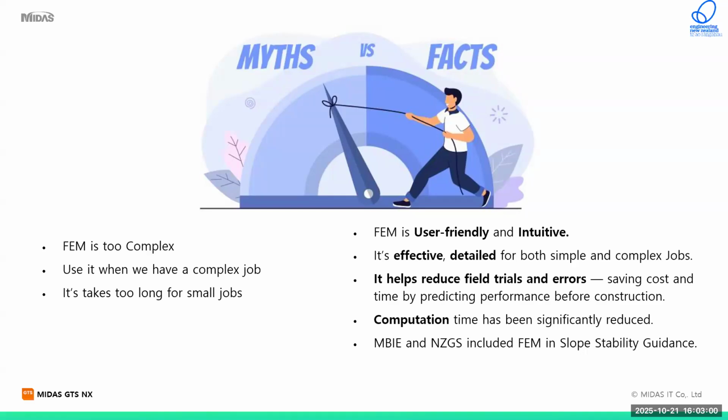Modern tools like GTS NX are user-friendly and intuitive, which makes FEM a go-to tool. There's no need to always reserve FEM for complex jobs. You can use it for small jobs to complex jobs as well. And since you consider a lot of boundary conditions that may exist on the site, the compatibility equations, as well as the constitutive equations, it helps to reduce field trials that you may end up having after the initial trial from the LEM methods. So it helps to reduce field trials and errors.